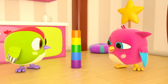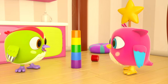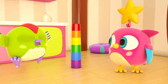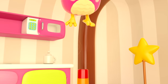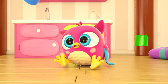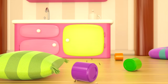Good job, Hop Hop. But there should be 6. Where's one more cup? There it is. It's done. The birdies have built a tower of cups. We should play again.